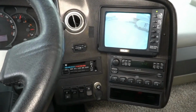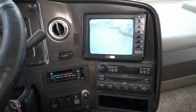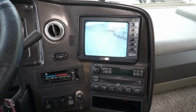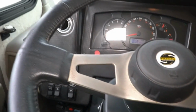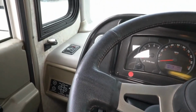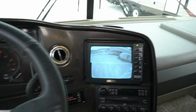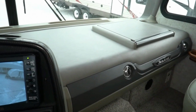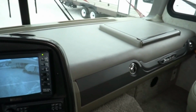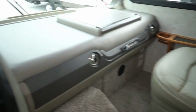Normally, the formula for average use of an RV is 100 hours for every 10,000 miles on the coach, as many of you know, and this one's actually low. Dash looks great. No smoke, no pet odors. No pick marks on the dash where a cat's been sharpening their claws or a dog's been sitting up there. Seats look great. Dash looks great.